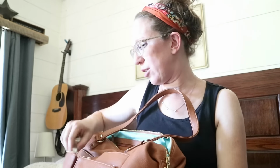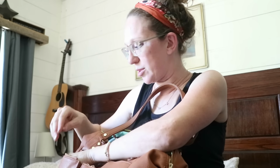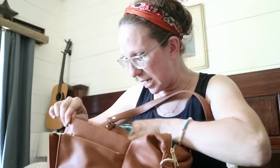What else do I have in here? Oh, and some of my salve, toenail clippers. What else do you guys keep in your purse? What else am I missing? Because I want to load this diaper bag up with everything that I need.